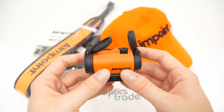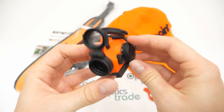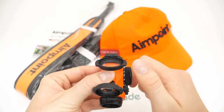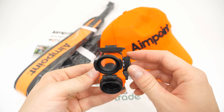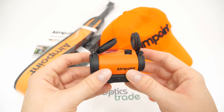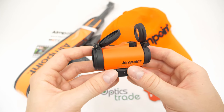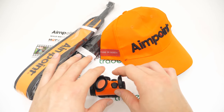Micro sight. There are altogether 12 illumination intensity levels to choose from. You have to rotate this wheel to choose the individual level. At the end of this video, I will include the video of how the dot looks when looked through at all the illumination intensity levels. The battery life, as I already mentioned, is 50,000 hours. And so this is basically it as regards the device.